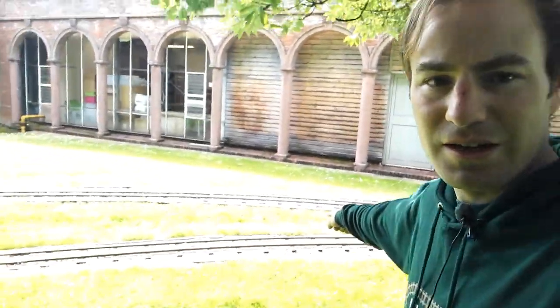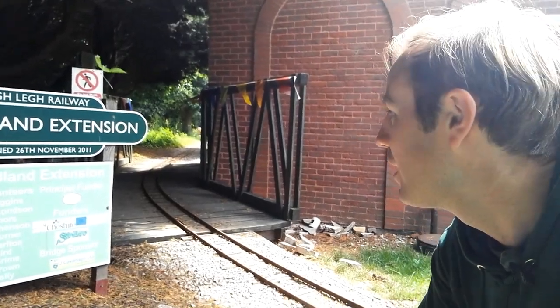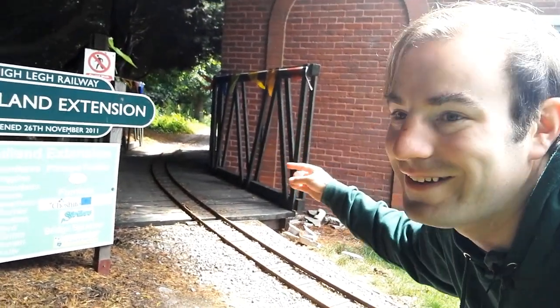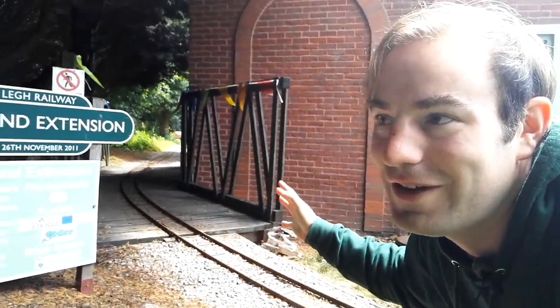But in 2011, they built the woodland extension. So if we have a look here, this is the second track you can see. I'll walk across this track, so nothing's coming. I'm not going to go over the bridge, but if we have a look, it says High Legh Woodland Extension. It opened on 26th of November 2011. I'm really quite excited, because I can't see where it goes. Excited to see where we're going to go.